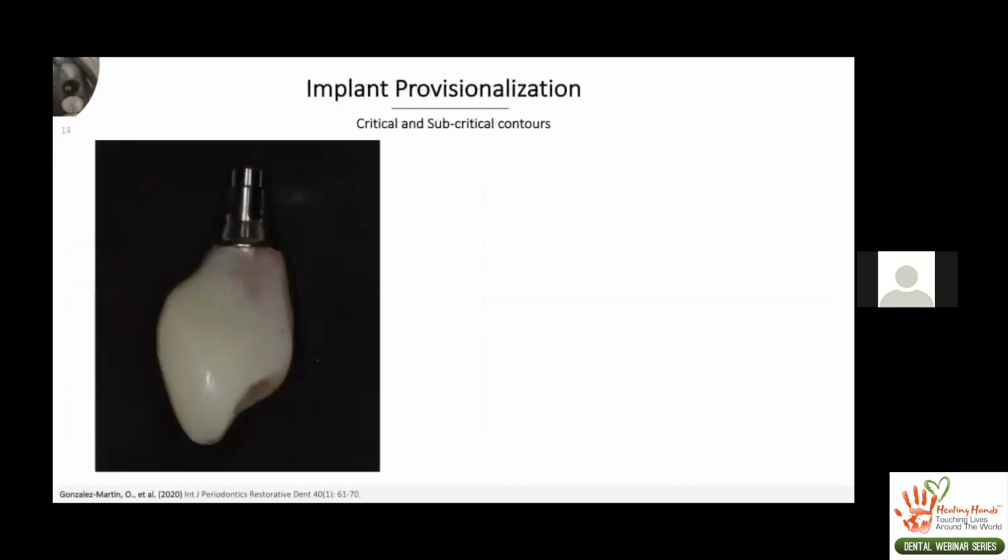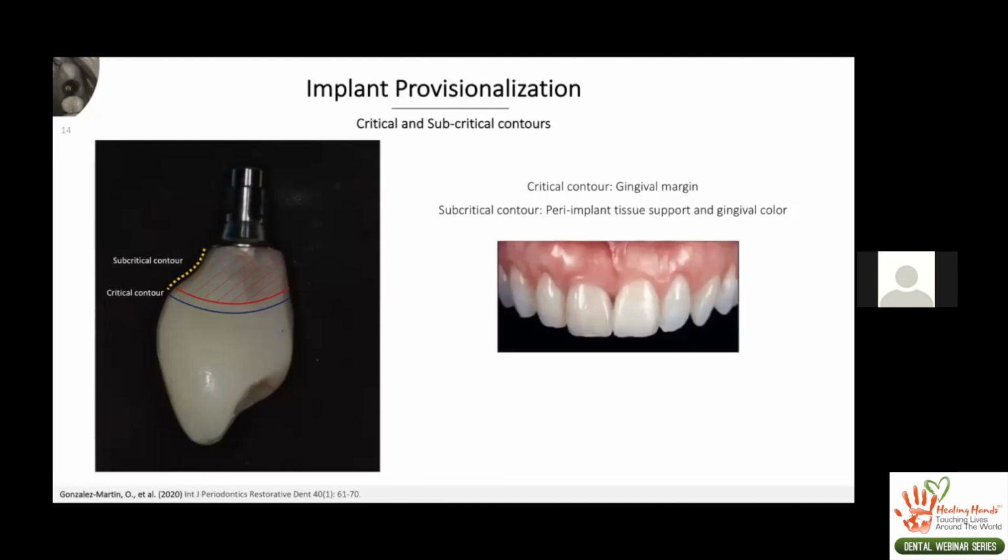Another very important thing to remember is what's called the critical and subcritical contours of an immediate provisional, or any provisional for that matter. Critical contour is the most superficial area that will influence the gingival margin or the zenith location. Compared to that, subcritical contour is the deeper area which influences peri-implant soft tissue support and consequently the gingival color. The subcritical contour really should be as concave as possible in every direction: buccal, lingual, and interproximal. This allows, during an immediate placement with immediate provisionalization, the blood clot and any regenerative materials that we're using to stabilize between the provisional and the gingiva. On the other hand, the critical contour should be modified, especially for the facial surface, depending on where you desire your gingival margin to be.